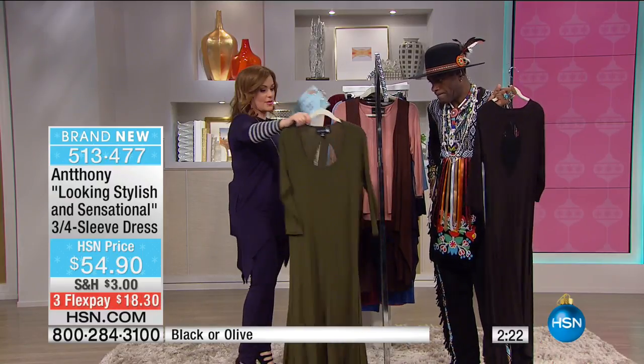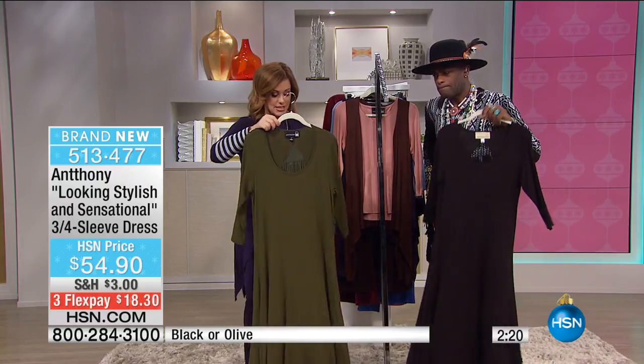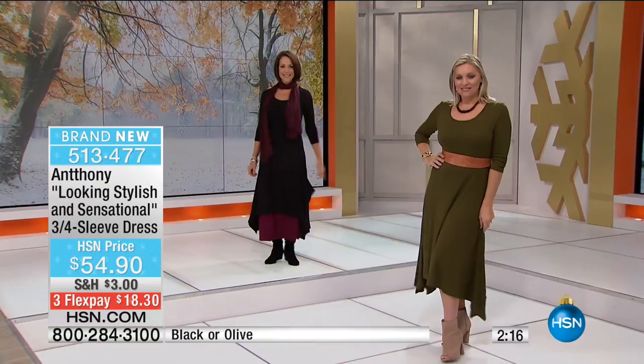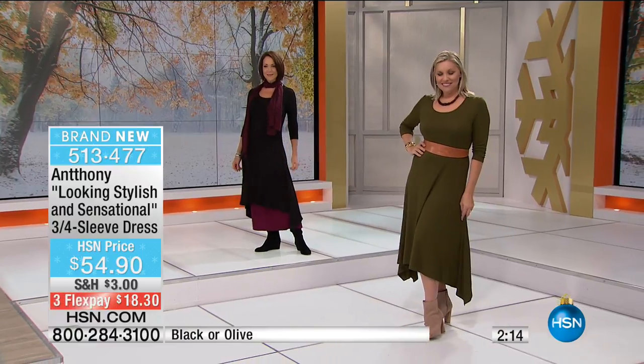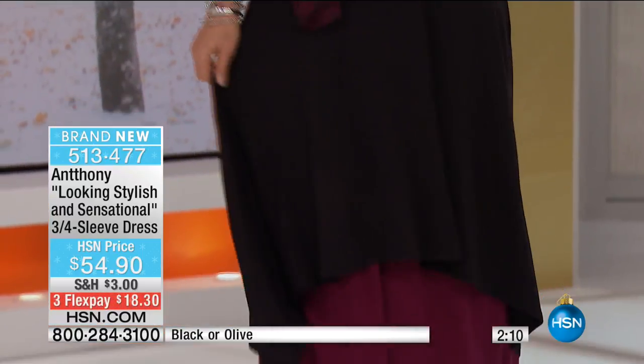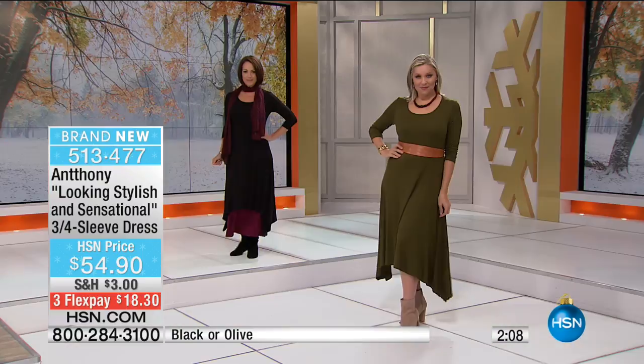I wanted to give you the length on this, everybody. 45 inches in the length, extra small through 3X. You can machine wash this and line dry it. Made in the U.S., so we still have all sizes and both colors. I already sold out of the eggplant, everybody. So if this is one you want, this one's brand new.